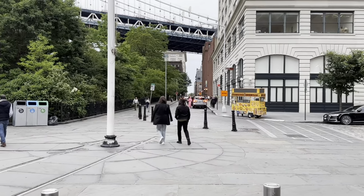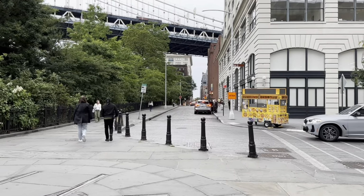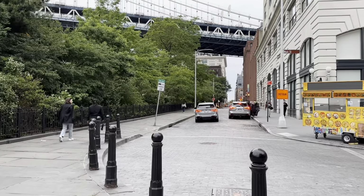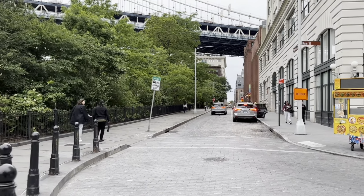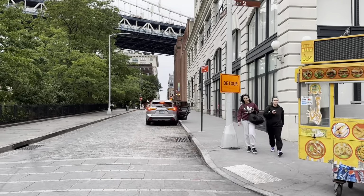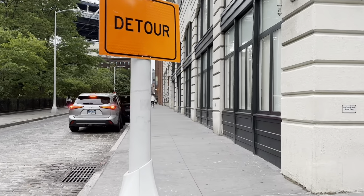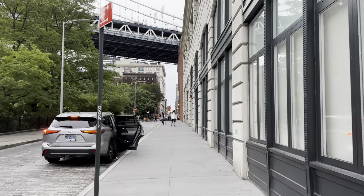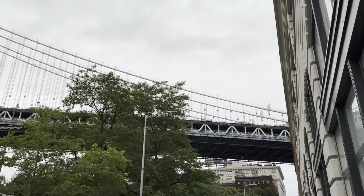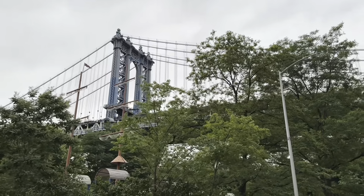Okay guys, we are almost there. Give me a minute. Give me another minute and we will see the site of one of the most photographed places on the planet of Earth, folks. By the way, you're gonna hear a lot of noise because of the train that crosses the bridge.